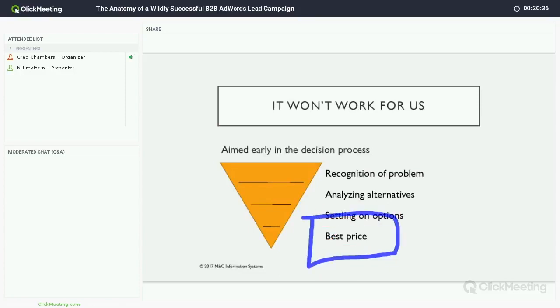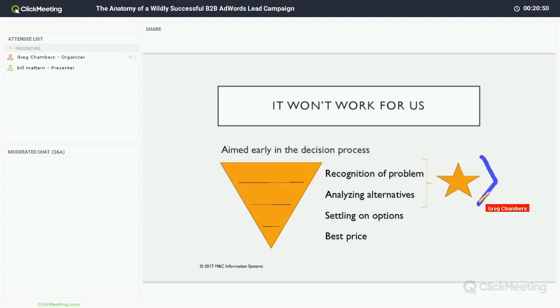If I'm looking for a hammock, I search for the word hammock, but I'm not thinking about relaxation because it's too expensive to bid on relaxation and teach people about hammocks. So instead, I just bid on hammocks. What we were saying is we're going to focus up here. And we want to be in the recognition of the problem and analyzing alternatives, because by the time they've decided that they need medical education and they start looking for it, it's too late for us.